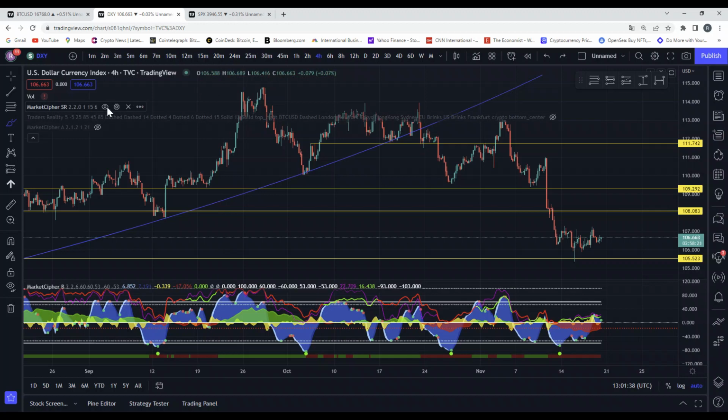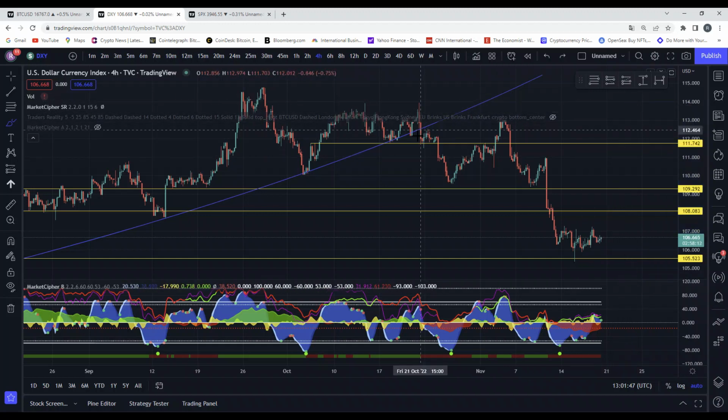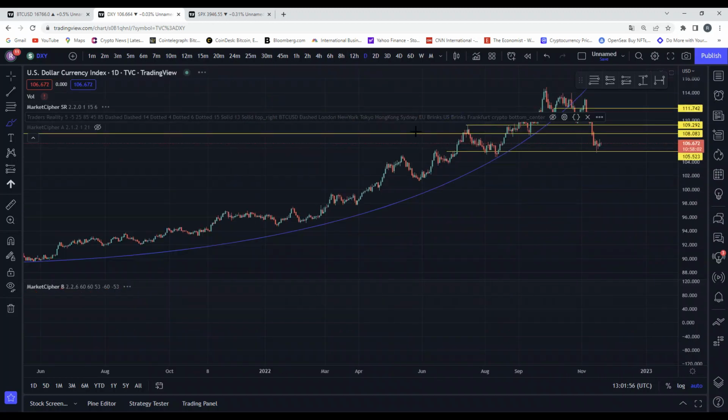The last top also took months and years to play out. So I do expect us to go higher again for whatever story or narrative is then in the news. Inflation comes back up, something with the war, something with stocks, central banks, yada yada yada. This is not going to be a walk in the park. So I do expect this to go back up again.